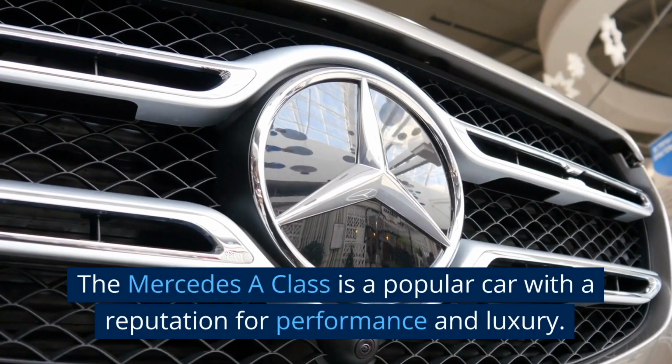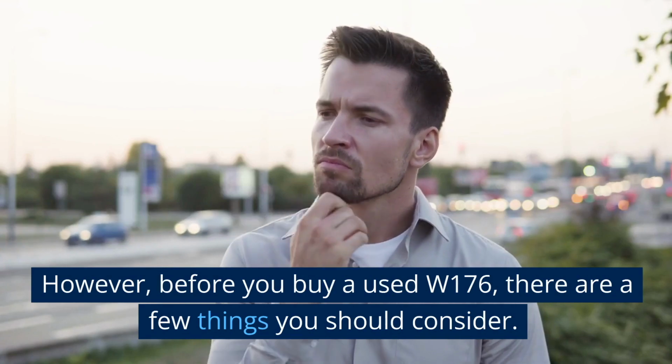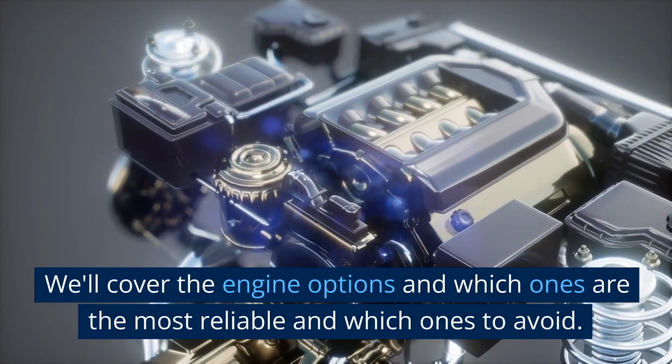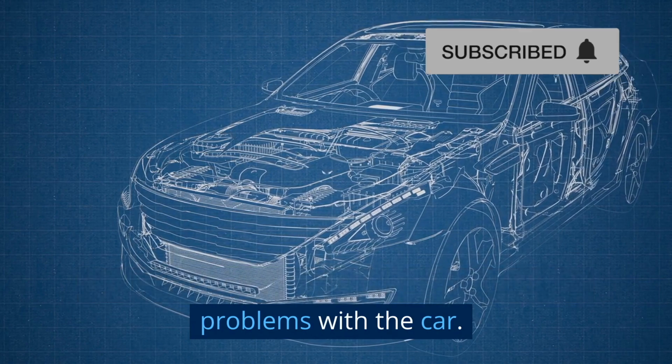The Mercedes A-Class is a popular car with a reputation for performance and luxury. However, before you buy a used W176, there are a few things you should consider. We'll cover the engine options and which ones are the most reliable and which ones to avoid. We'll also look at some other potential tech problems with the car.